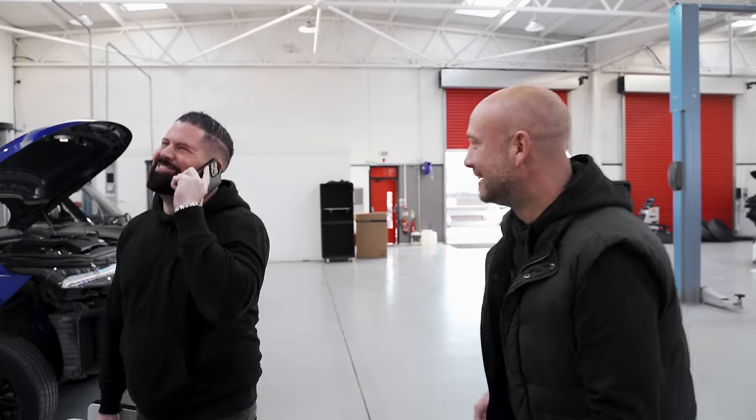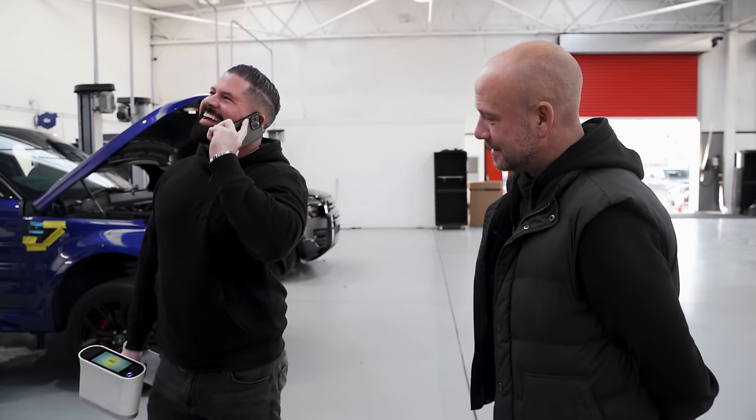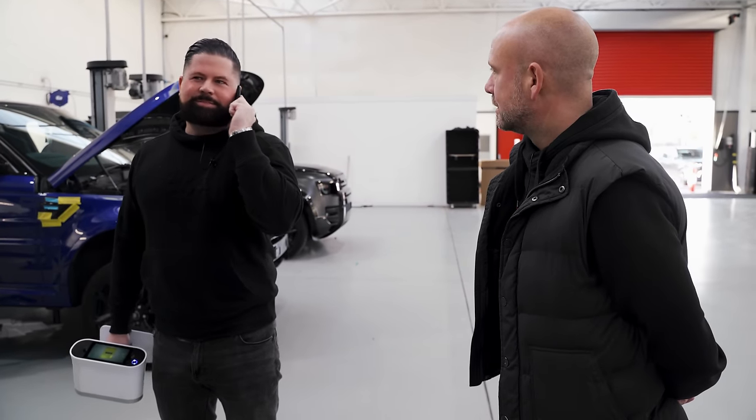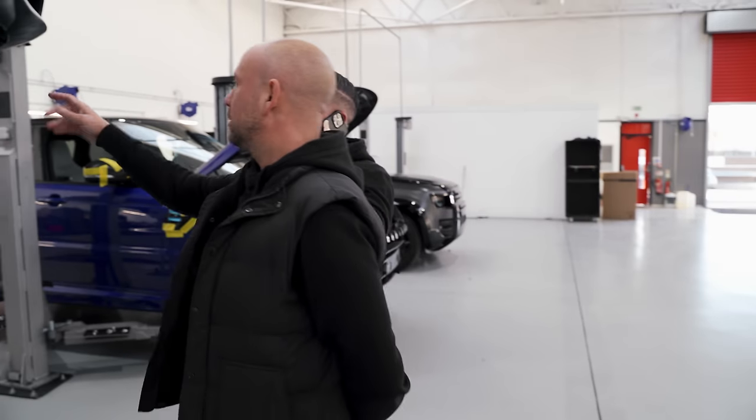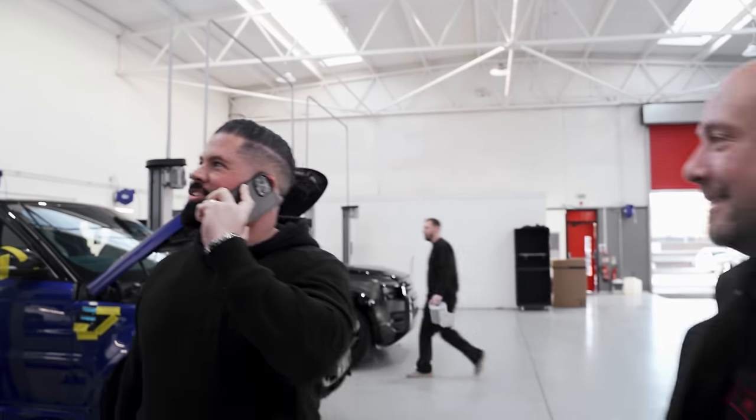The look on Simon's face when I said that. Well, I thought it was going to be 3D print or plastic. Chris thinks it should be in carbon. Yeah, we'll have to do the side seals as well. There's only one of these in the country and you own it. This is R&D, Chris. This is good.